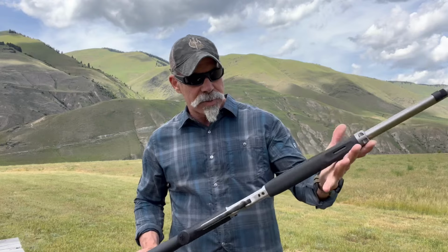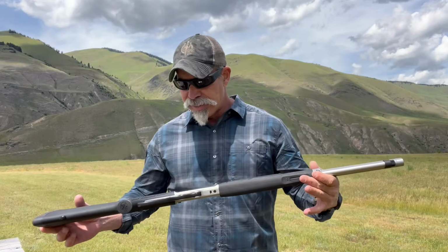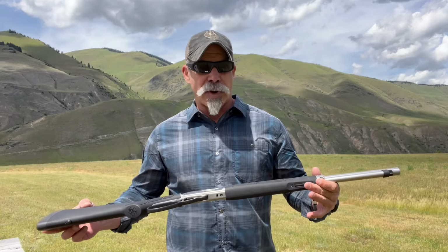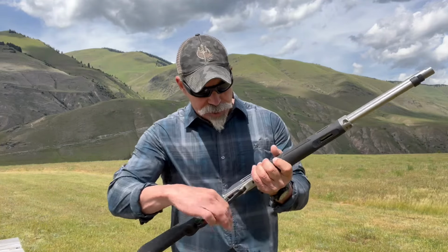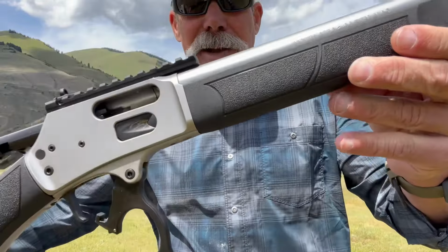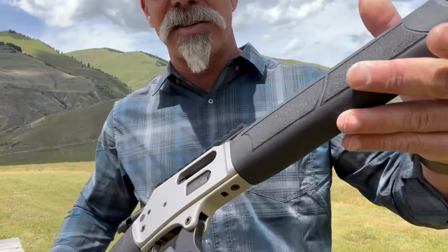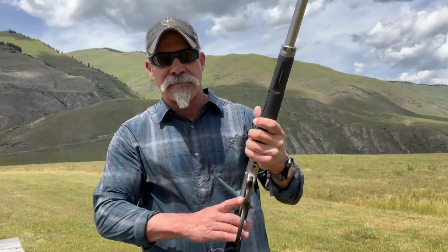Overall, this 1854 44 Magnum by Smith & Wesson, I think they did a great job and hit a home run right out of the box. I wish you guys could see inside the receiver a little bit better, how smooth it is in there. The camera really doesn't do it justice, but shooting it, you can definitely tell.